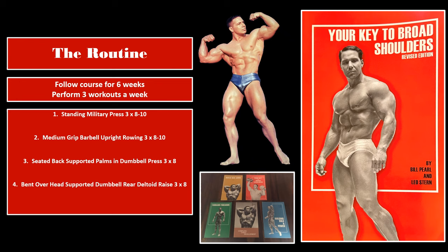You will follow this routine for 6 weeks and perform 3 workouts a week. The following names of these exercises are those that Bill Pearl used in his booklet, but not necessarily the ones I would refer to them as.